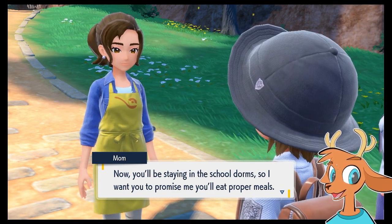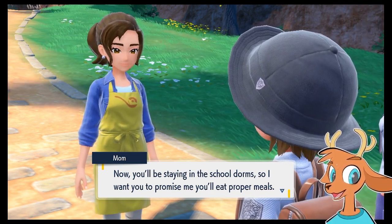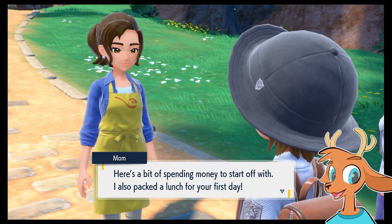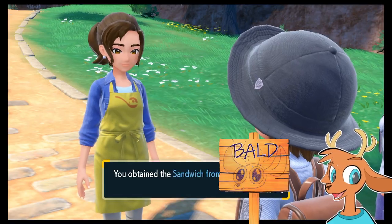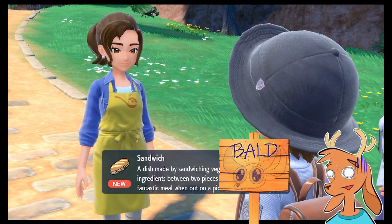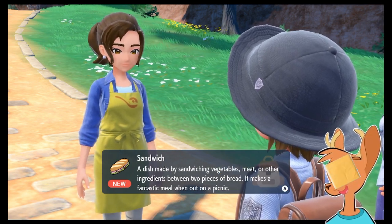Now you'll be staying in the school dorms, and I want you to promise me you'll eat proper meals. I'm not. I'm gonna eat Subway every day. Here's a bit of spending money to start off with. I also packed your lunch for the first day. Is it a Subway sandwich? It is a Subway sandwich! I love it! Put the sandwich from your mom in the bag's key pocket. I'm not bald. What are you talking about? I'm not bald. I do have cheese on my head, though. Thank you. Thank you for the cheese.